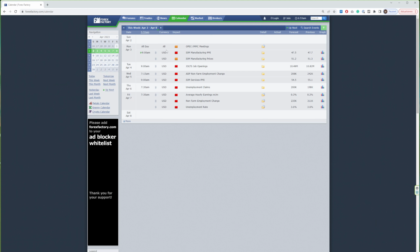So looking at the calendar, we have one important news event on Monday, 9 a.m. It's the ISM manufacturing PMI. On Tuesday, job openings. On Wednesday, you can see two events here. Thursday, we were just speaking about, 7:30 in the morning, the unemployment claims. So before the market opens, that should be fine if you are trading the opening. By that, I think volatility already is out again. And on Friday, we also have the unemployment rate and the non-farm employment change.